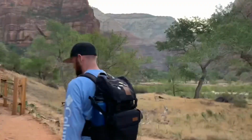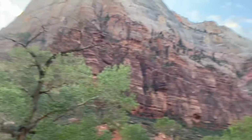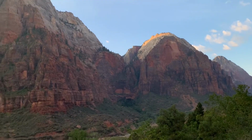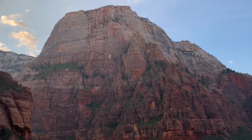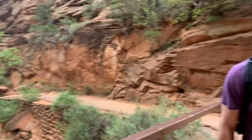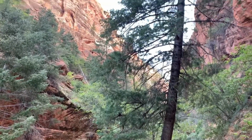Quick, Aaron. We're alone in Zion for a quick second. Not for long, I'm sure the people are coming. And the Grotto wasn't too intense. While on the way up, it is pretty steep. There is some elevation gain. How you doing? Elevation, not my thing. I'm good. You're good. It is very paved, it's very comfortable. You're not worried about falling off the side like you do when you get up to Angel's Landing.